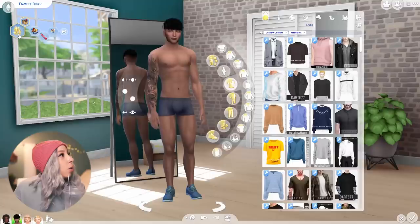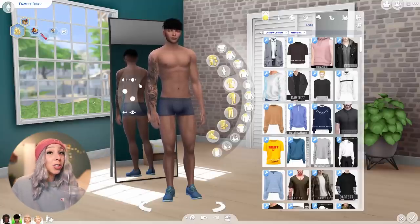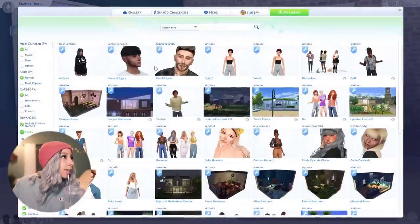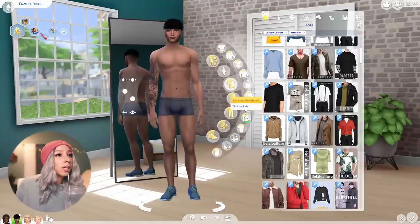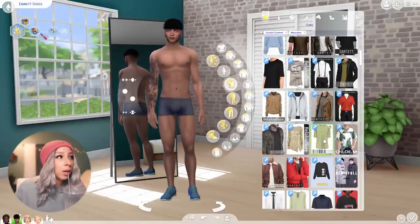Okay, so he wants to be a super parent. He's a goofball, he's childish and cheerful. Wow, he's just like an all-around good time, isn't he? I love that. Okay, so in the gallery, he is wearing an Adidas t-shirt. Oh yeah, we can dress him pretty relaxed. Nothing too major, so let's see what we got here.